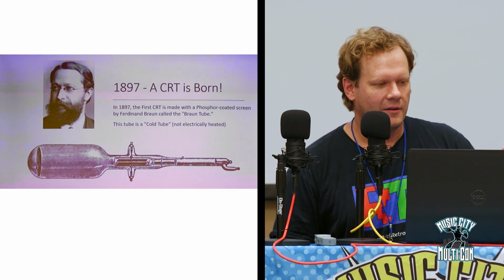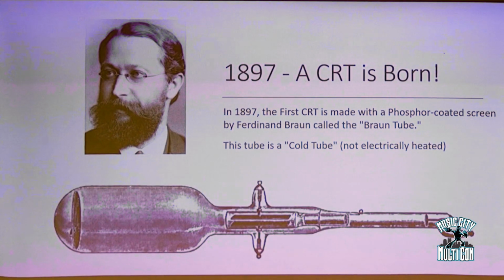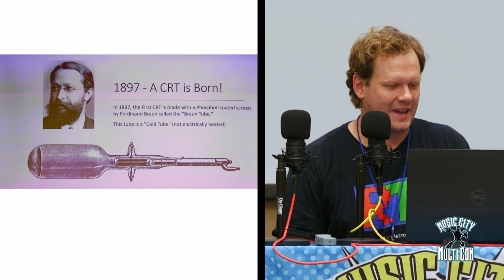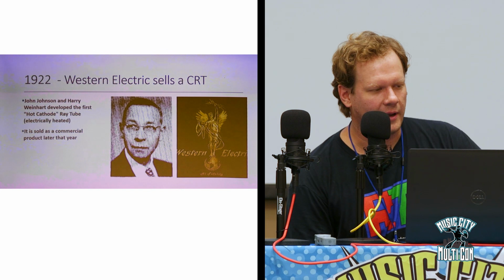And then fast forward that same year, a CRT is born. This is one of the first tubes, called the Braun tube. It's by a scientist called Ferdinand Braun. It's a cold tube, meaning there's no electrically hot energy going into it to energize it. But again, it was something that would pass some kind of electrical beam and you could study it and try to manipulate the shadow it was casting and measure that electron flow in that cathode ray.